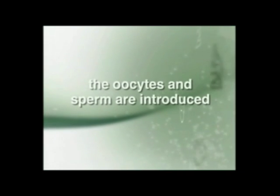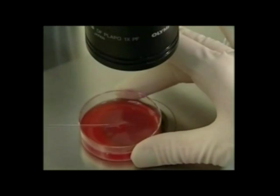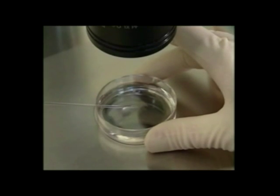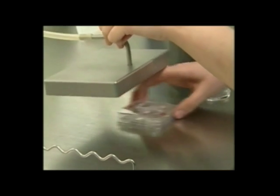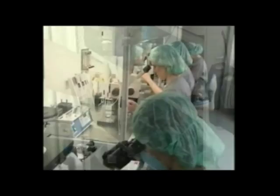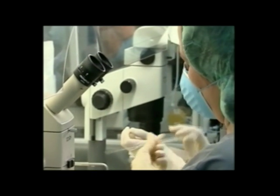When the oocytes are introduced to the sperm. The oocytes are transported to the laboratory in sterile tubes and immersed in follicular liquid. They are located using a microscope, cleaned and classified according to their state of maturity. Following this, they are kept in an incubator in culture medium at 37 degrees centigrade until insemination takes place. The quality of the oocytes is intrinsic to every woman.